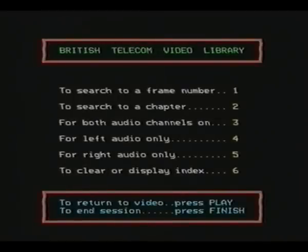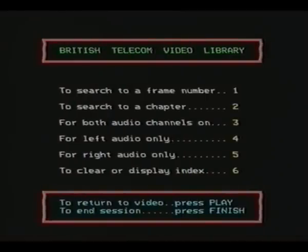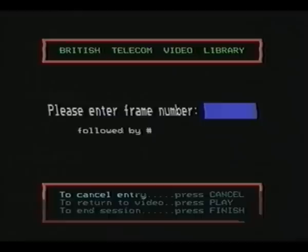On this menu you can see that I can change the audio status, clear or set the index display, and go to specific locations on the program. Let me now set the index display on, and then return to the same menu, and then ask to go to a specific frame number so I can see the Kingfisher sequence, which is at frame 37670.